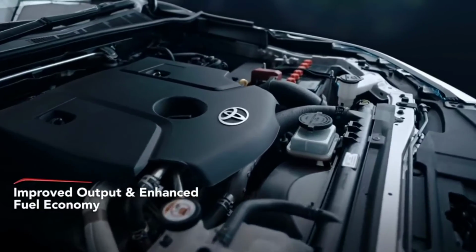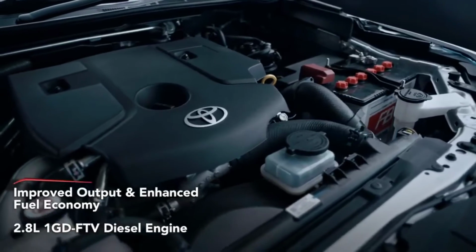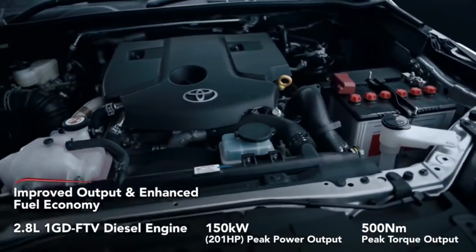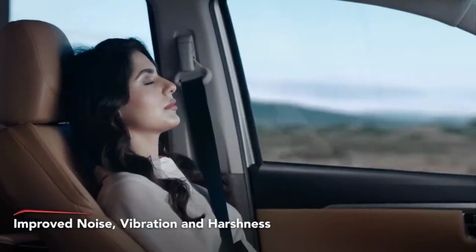The all-new Fortuner is powered by an improved 2.8 diesel engine. Refinements to the engine have been made, resulting in higher power and torque output and better fuel economy. Enjoy fewer vibrations, reduced harshness, and a quieter cabin.